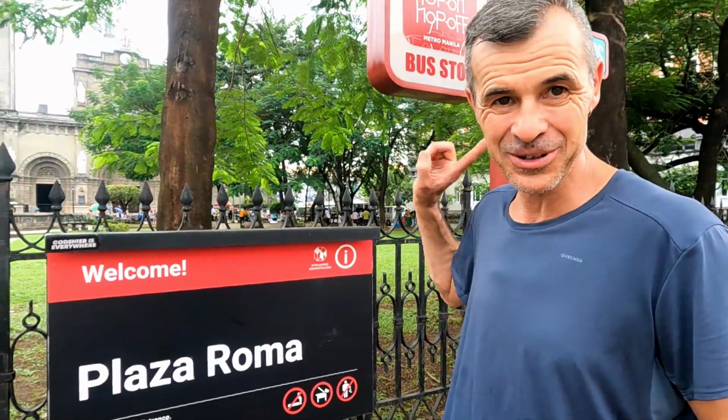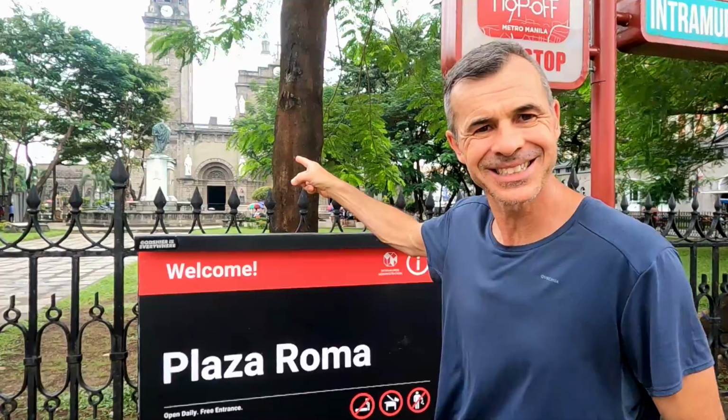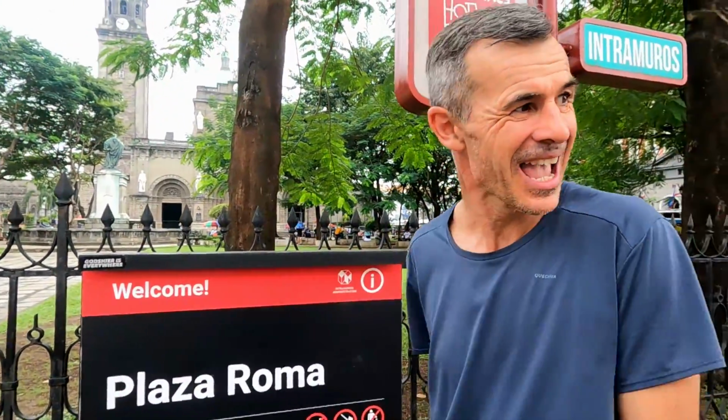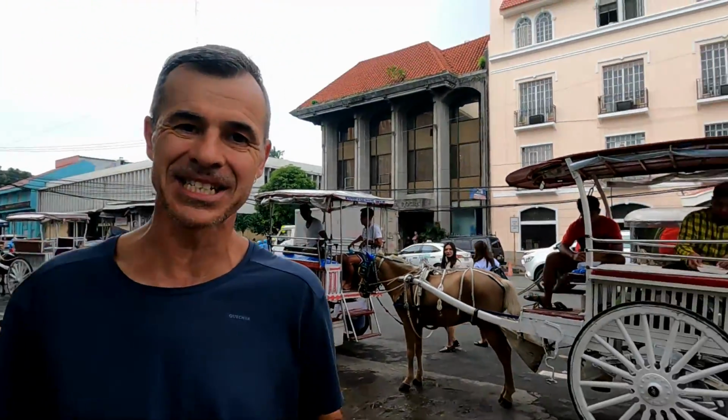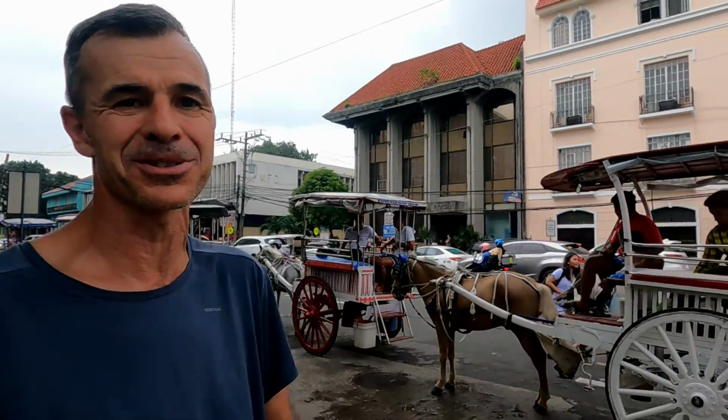In front of the cathedral is the Plaza Roma, which used to be a bull ring. King, what is it, Mandy? Carlos I. King Carlos I statue is there, and then you can get the calesas here, the horse-drawn carriages. Not quite sure how much they are. I've heard they're 350 for an hour or 30 minutes or something like that.